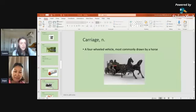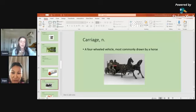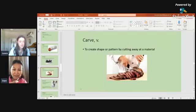Move on to our next one. Carriage. Yeah. Perfect. So carriage, for anybody that's been struggling with it, is the noun. It's a four-wheeled vehicle, mostly, you know, horse-drawn. Try not to be confused, anybody that's listening, with the IA together. It can be a little bit tricky sometimes, but you're quite right, Zaya, and it's carriage. Perfect.